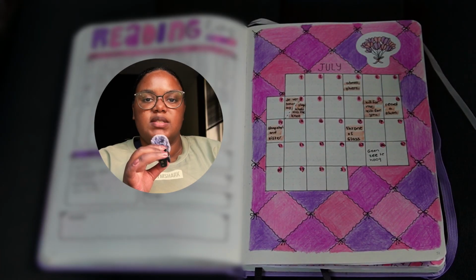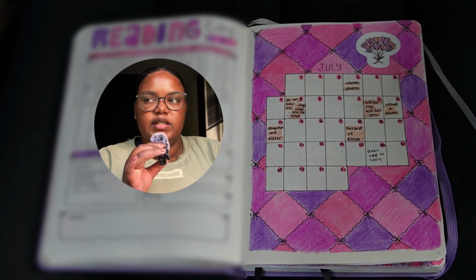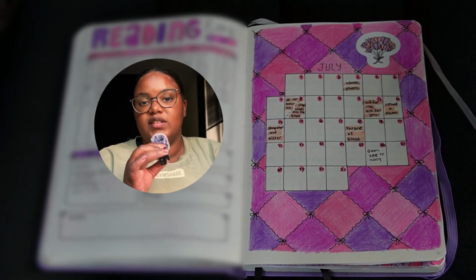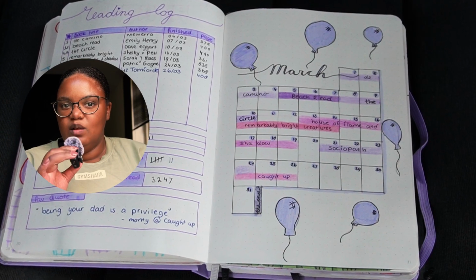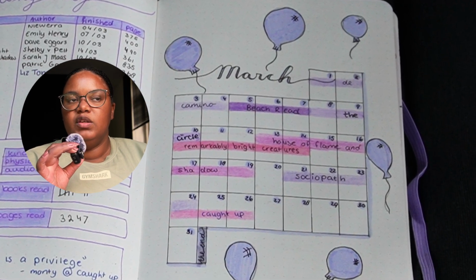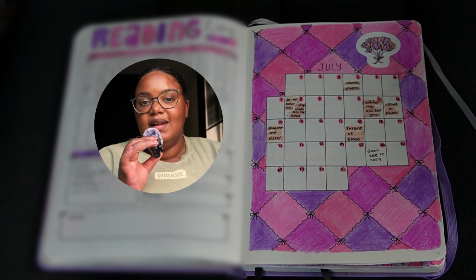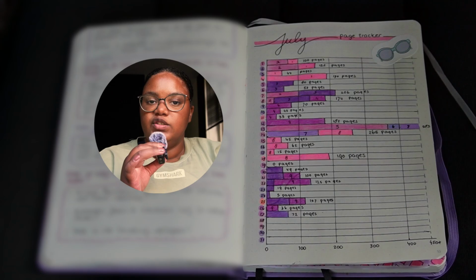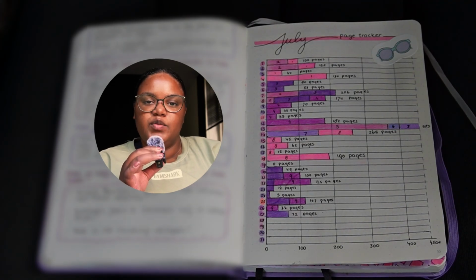On the right you will see the calendar. This calendar is for me to keep track which book I finished on which day. I started doing this calendar page in March, but back then I would color in the days that I would read a book to see how long it would take me to finish a book. But I've noticed that I like it way better if I only color in the day that I finished a book.